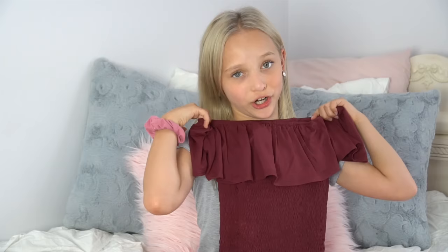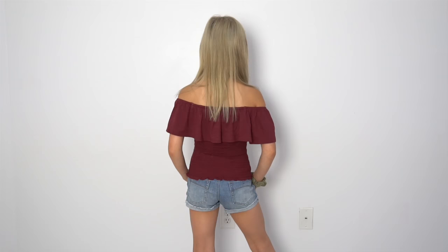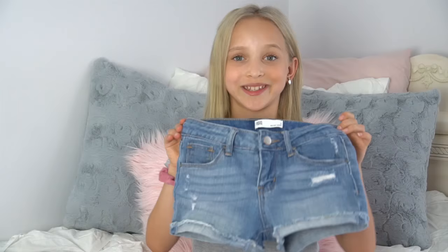This outfit is also from Tilly's. I have this brand new off-the-shoulder top that's burgundy. It's really cute and adorable, and I can't wait to take some Instagram pictures in this. Now, these shorts are from Tilly's, basically the only store that sells a size that fits my waist. I can never find shorts that fit me because there's always a huge gap in the back. You know what I'm talking about, girls. It's so annoying, but I finally found the perfect store and Tilly's is the one.